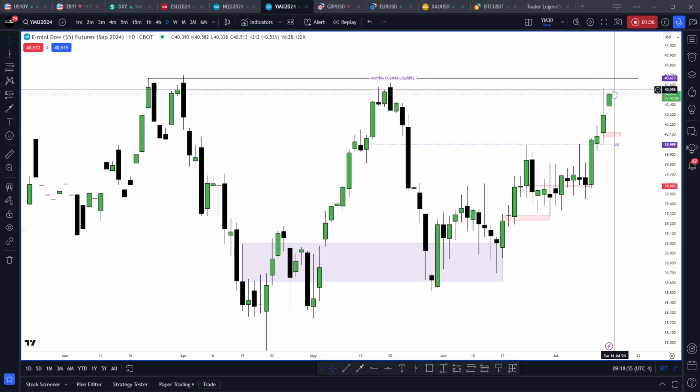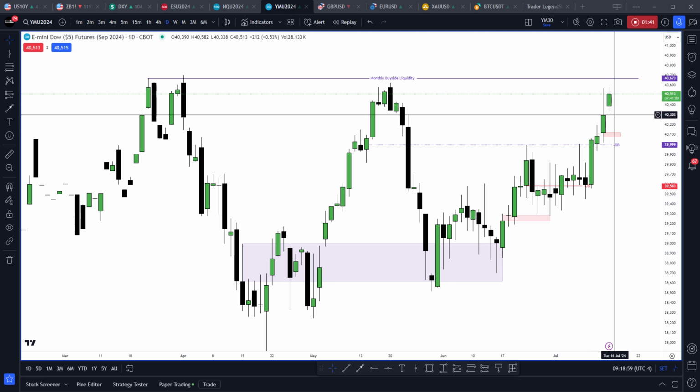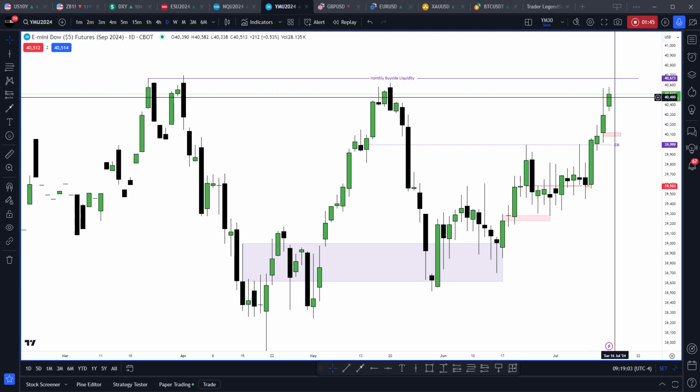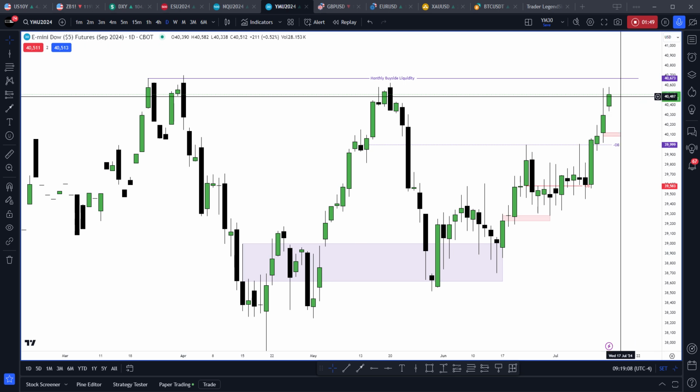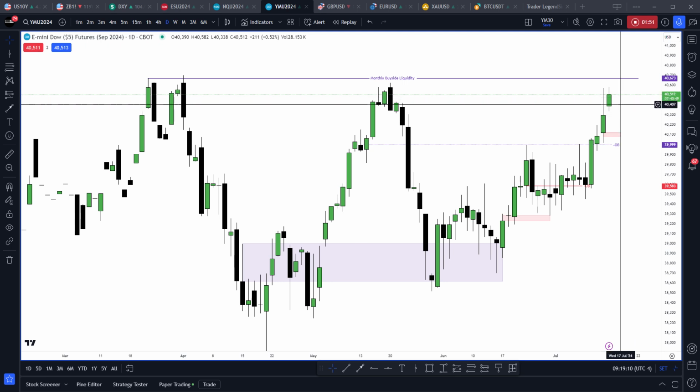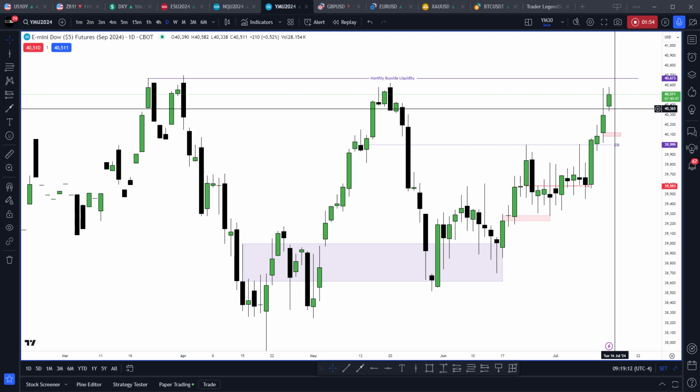Monday, we've seen buy stops already taken. We've gapped to the upside. We've seen a tap to the open, which is a sign of strength. What we could get tomorrow, I say tomorrow even though we've got 7 hours and 40 minutes left, is a potential spike into this volume imbalance.